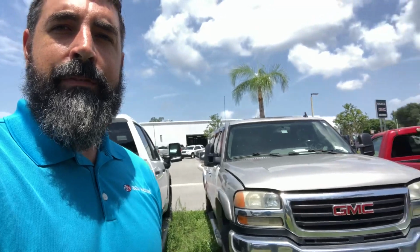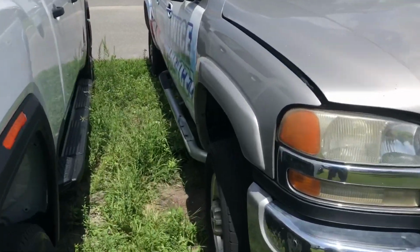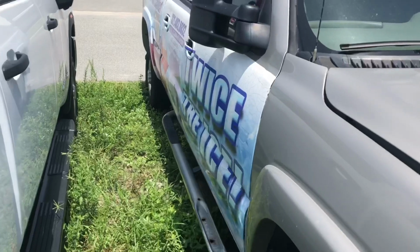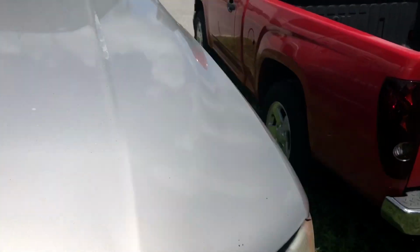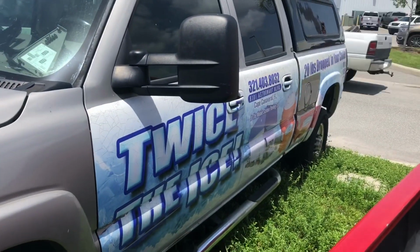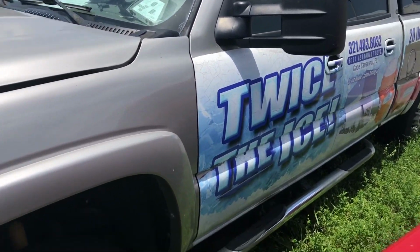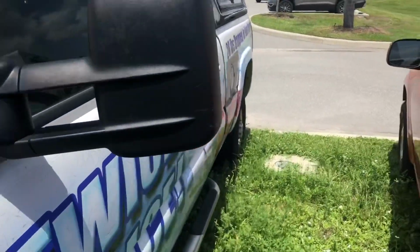It's an 06 2500 Duramax with an Allison transmission. Let's show you what you got. Alright, so this thing has a ton of miles on it, but the body on it's super straight. And of course it's a color that everybody has, silver birch or whatever they call it. We're gonna try to peel the wrap off it, that's gonna be super fun. But it's all factory, no tunes, no nothing on it.